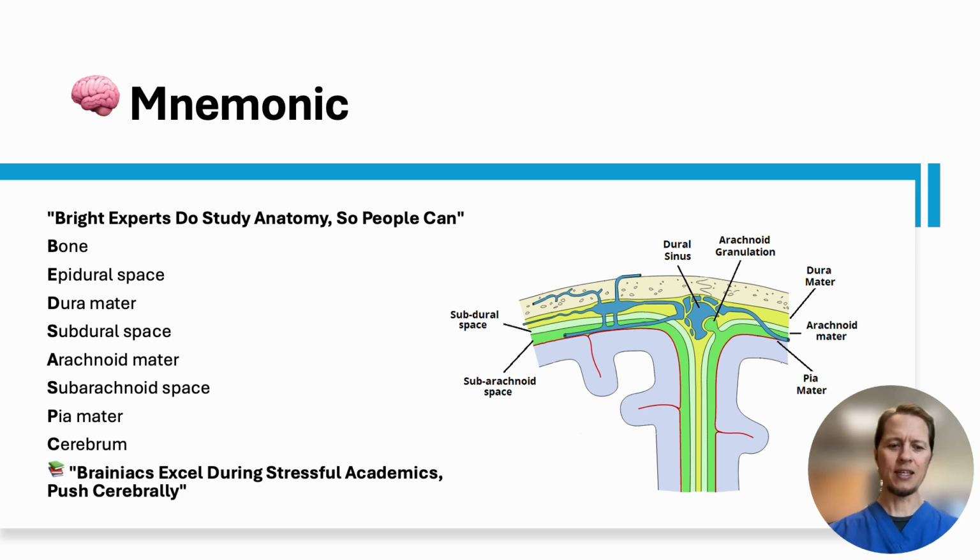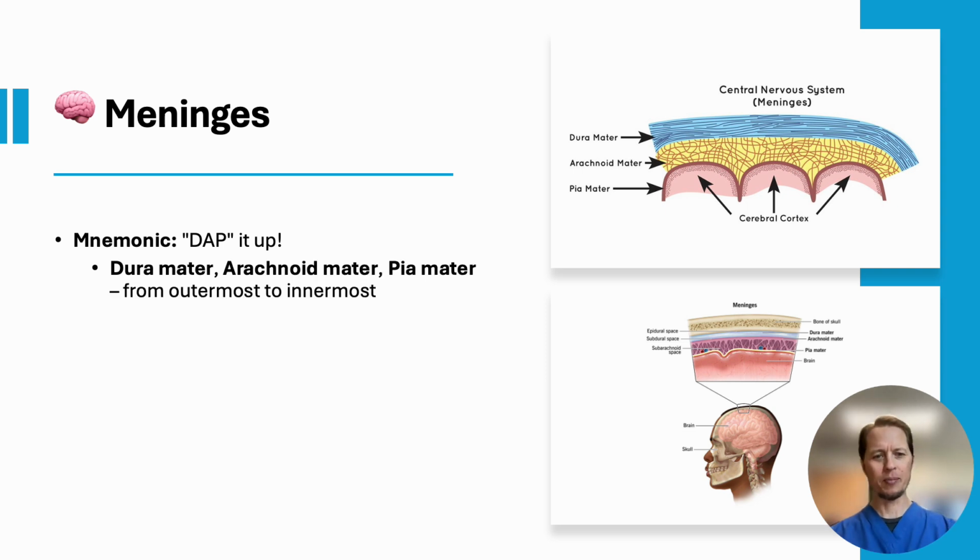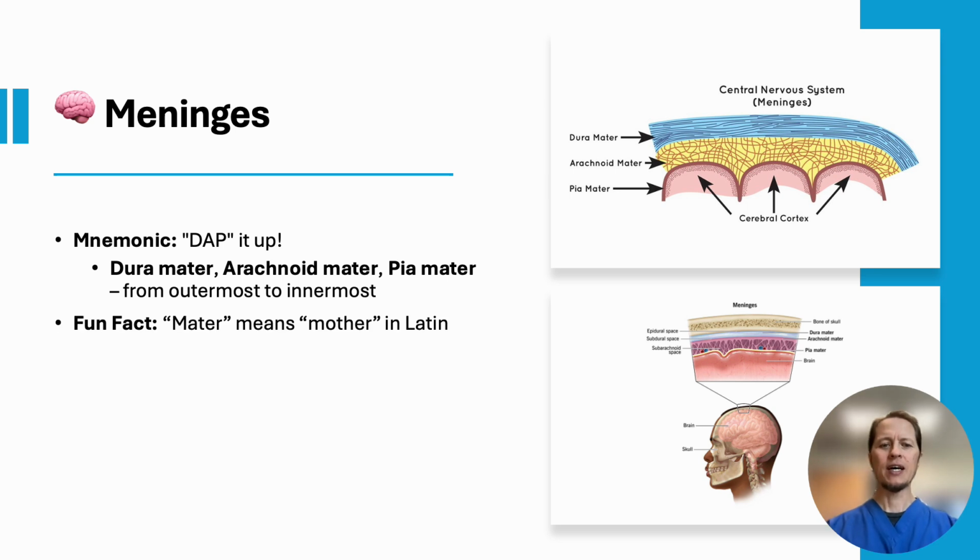Here's another one that, I don't know if this is working, but maybe this works better for you. Brainiacs excel during stressful academics. So, push yourself cerebrally. All right, on to the meninges. DAP, that's the straight one, just DAP, DAP, DAP it up. Dura, arachnoid, and pia from outer to inner.